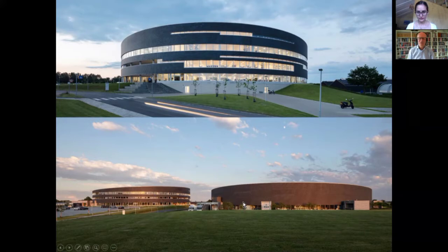You cannot see that the ceramics have been faded. The color is really nice, and as well on the new one. It was the same architect and the same team who created this. Same architect, same construction company. Yeah, that's great because it looks like it was constructed at the same time, actually.